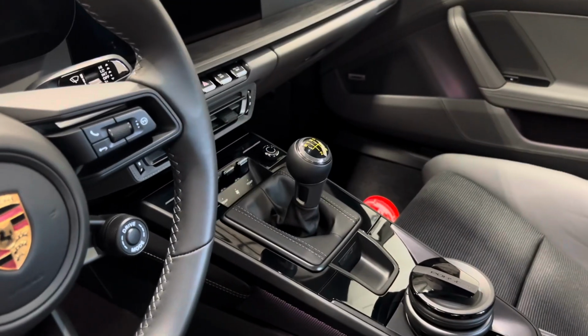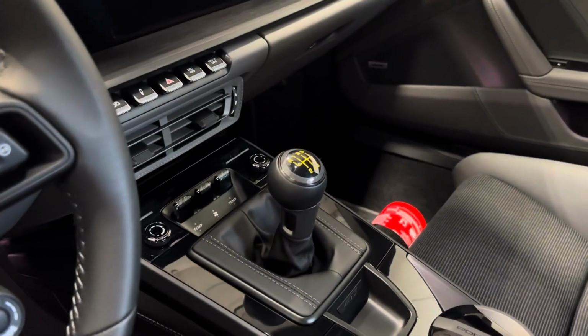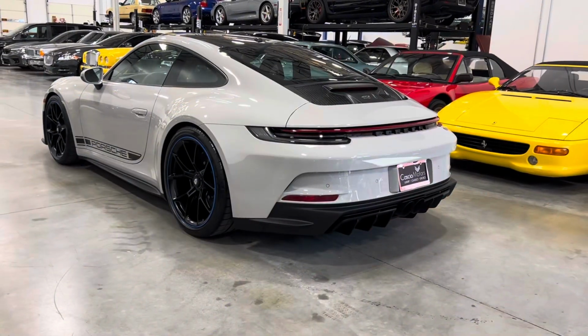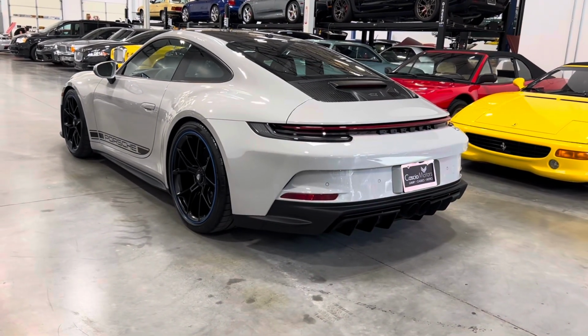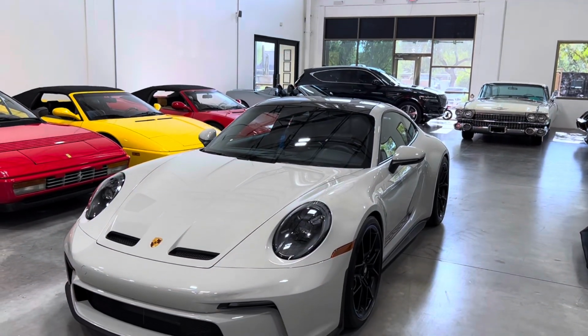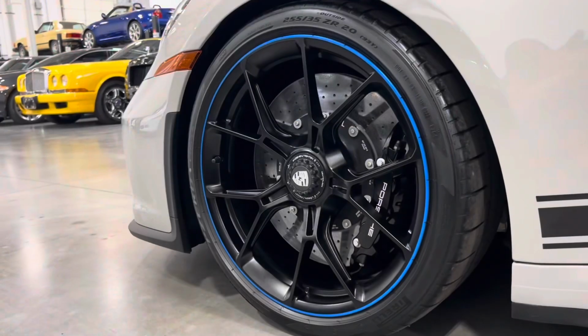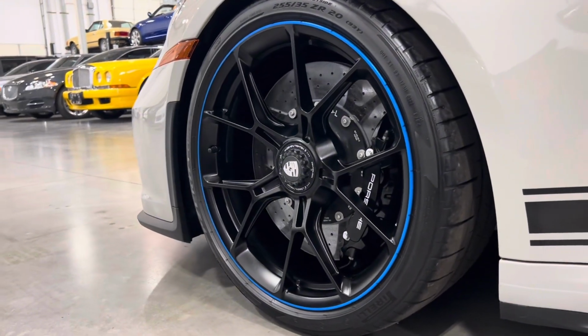The flat 6 is paired with a 6-speed GT Sport manual transmission, which is 37 pounds lighter than the standard PDK and sends power to the rear wheels. Weighing in at 3,126 pounds, the GT3 Touring achieves 0 to 60 in just 3.7 seconds with the manual transmission, which is rather impressive, but has a quarter-mile time in the 11s.